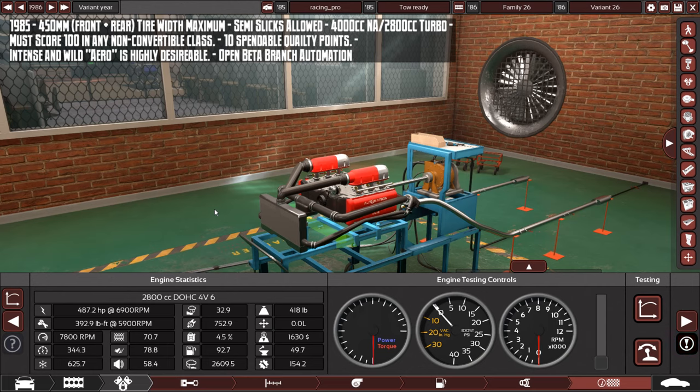It's about a 3-minute long course, and it's a nice representation of the midsection of Pikes Peak. However, today we are going to take a look at the number 3 fastest car in the time trial on the entire Pikes Peak, which is a very, very daunting thing. But today, let's take a closer look at Racing Pro's entry.